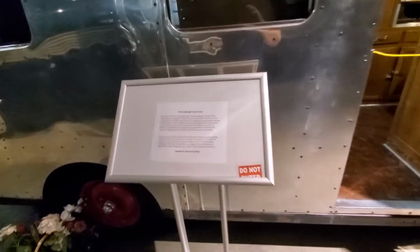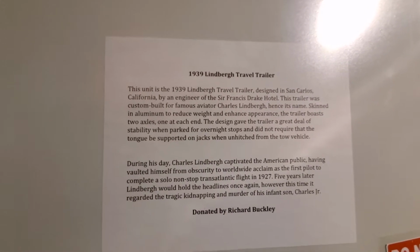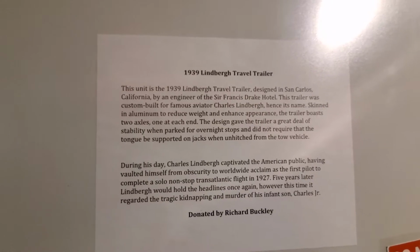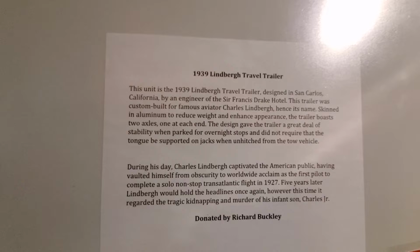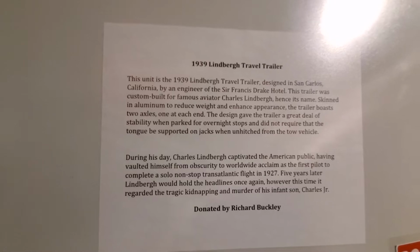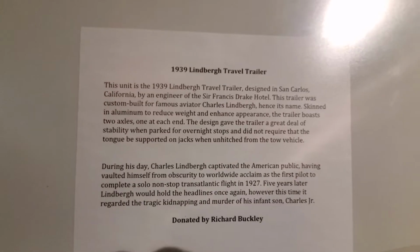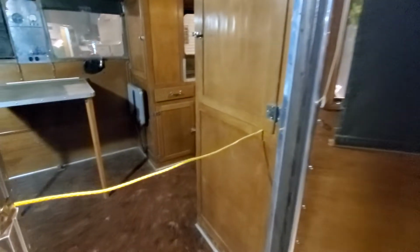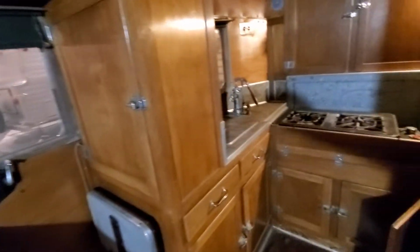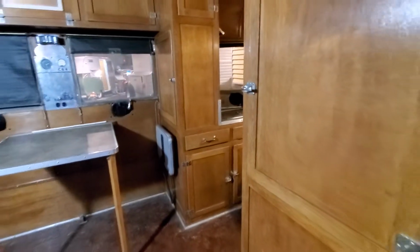This is one I wanted to see. 1939 Lindbergh travel trailer. Designed in San Carlos, California. Custom built for famous aviator Charles Lindbergh, hence its name. It was probably a whole lot more comfortable than the Spirit of St. Louis.